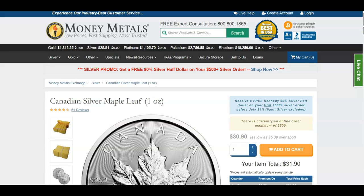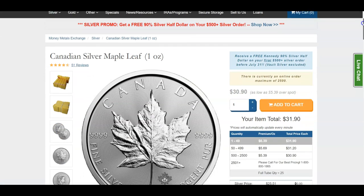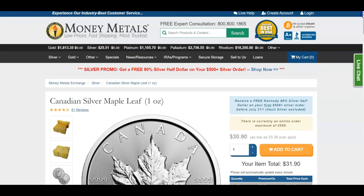But in my opinion, it's got to break about 30 bucks for me to get really excited about it. So anything under 30, that's when I'm buying. And I'm not talking about the price that I'm paying for it, but the spot price of 25.51. When this thing gets over $30 an ounce and holds above $30 an ounce, I'll get pretty excited about that.